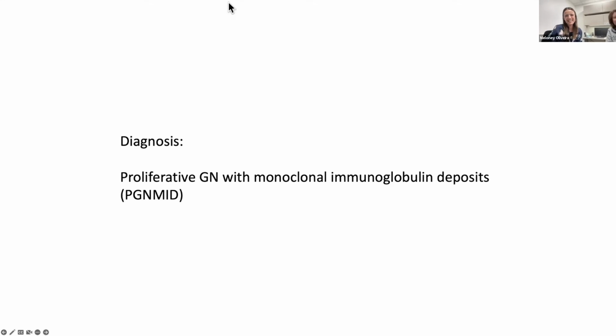Exactly. So the Mayo Clinic, to get back to Dick's point, said pattern of injury MPGN. Primary diagnosis was this, PGN-MID. I don't know, Dick, if they still talk about type 1, type 2, and type 3 MPGN, but this historically would have fallen into the type 1 category. Type 1, 2, and 3 are museum pieces.